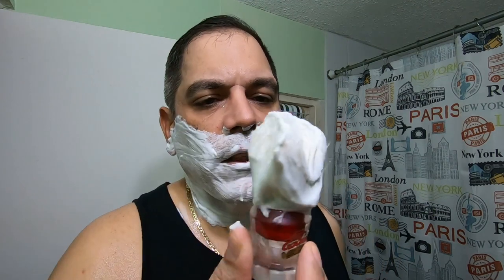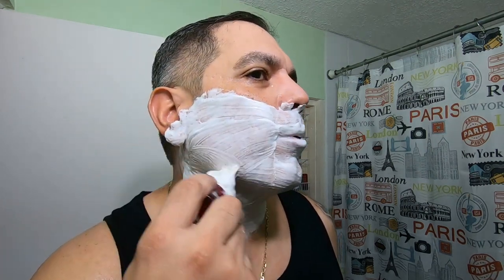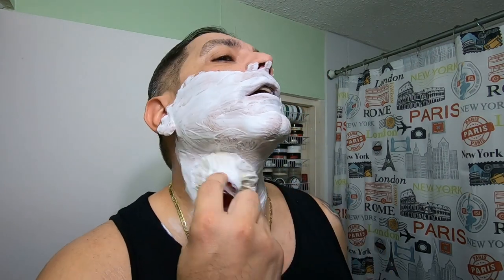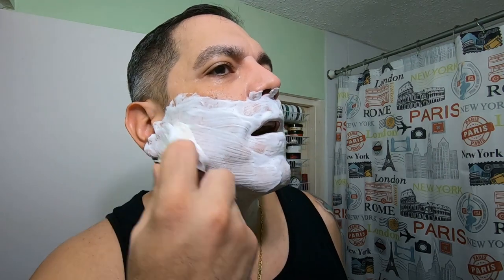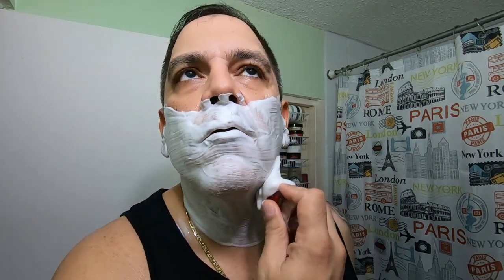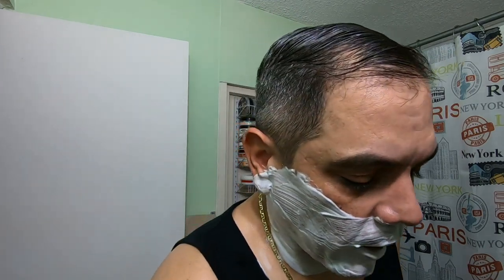This is like a $17 brush, small one, compact. Man, soap just went all over the place, me talking. But this is a $17 brush, a bargain, and I love it. I have used brushes that are like $140, $150 that have been loaned to me. And I don't know, this one feels better than those ones. It's just me. Maybe I haven't tried the correct brush.